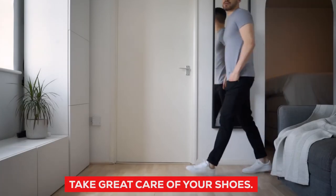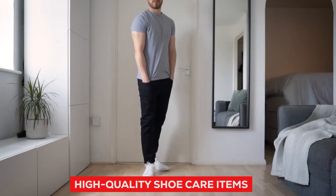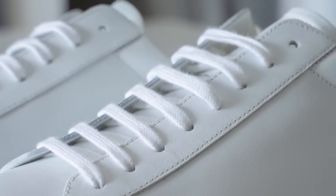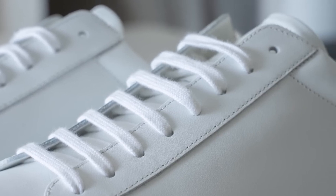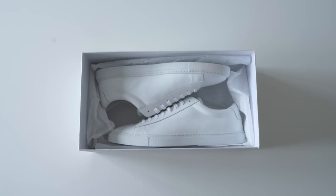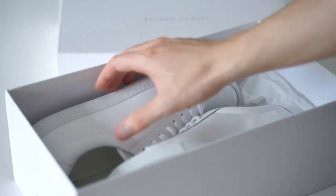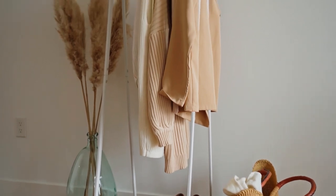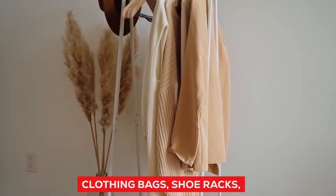Take great care of your shoes. Invest in high-quality shoe care items, such as leather conditioner, and have them repaired as required. Consider investing in a couple of timeless accessories, such as a silk scarf or a leather belt. These pieces can add interest to your wardrobe and are flexible enough to be worn with numerous looks. Keep your closet organized by using storage solutions such as garment bags, shoe racks, and closet organizers.